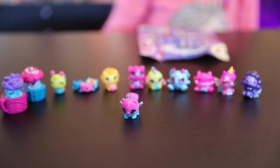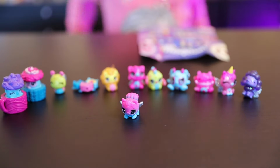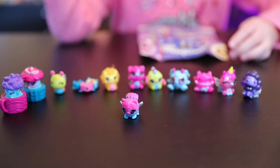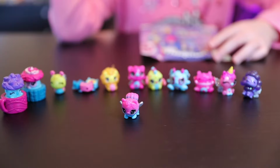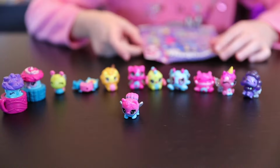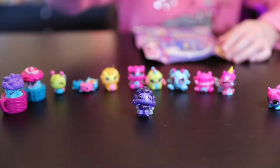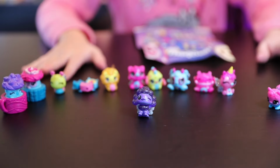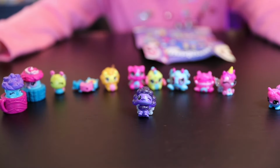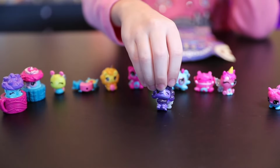Okay, guys, so now I'm gonna read to you all of our Hatchimals names and where they're from, and about their wings too. So the first one we've got is a squirrel, and she is from the cinnamon cloud category, and her name is Cinnamon Squirrely. Put it right here. Next we've got the poodle, and she is from the bubblegum black hole category, and her name is Bubblegum Poodly. Yeah, that's right.